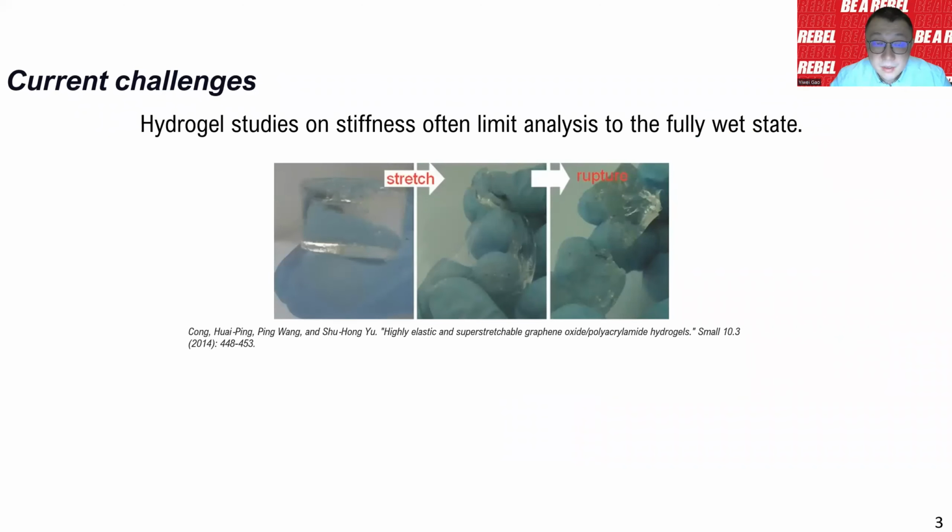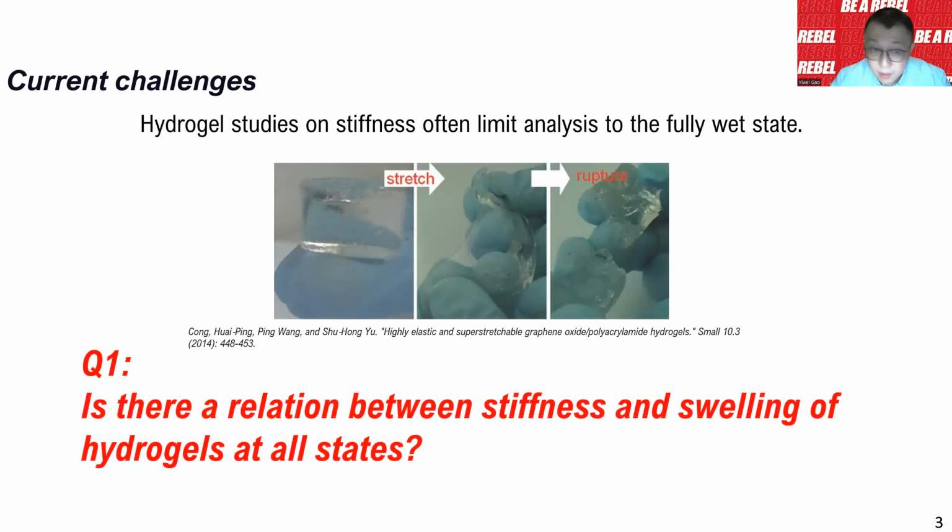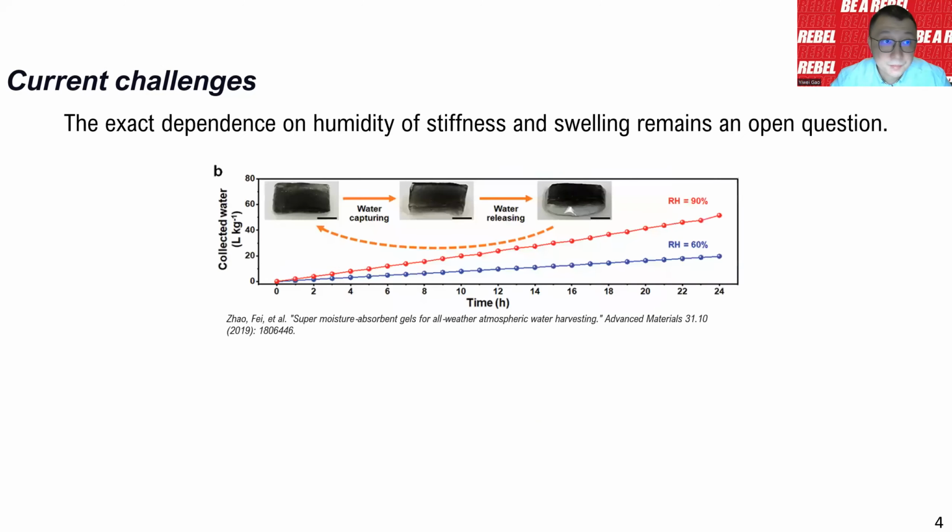To be honest, there have already been a lot of brilliant works about hydrogels, especially the hydrogel properties. However, hydrogel studies on stiffness often limit analysis to the fully wet state, or fully swollen state, as shown in the figure, because this state is easier to reach and more stable for testing. But what about 50% of fully wet, or let's say 10%? Is there a relation between stiffness and swelling of hydrogels at all states? That was our first question.